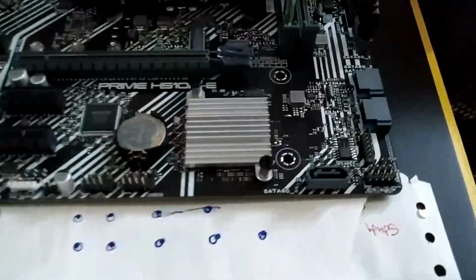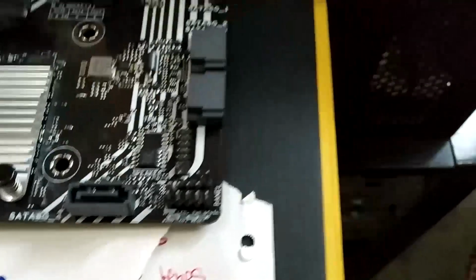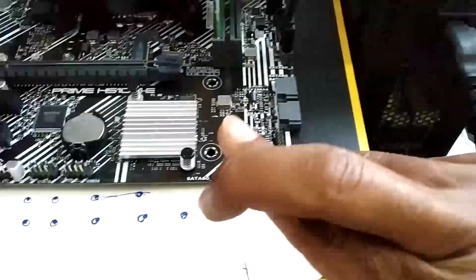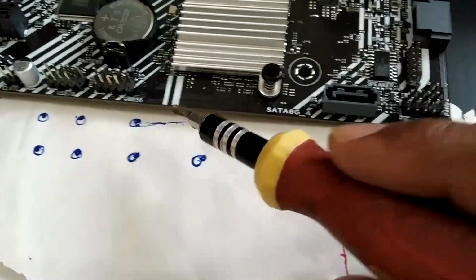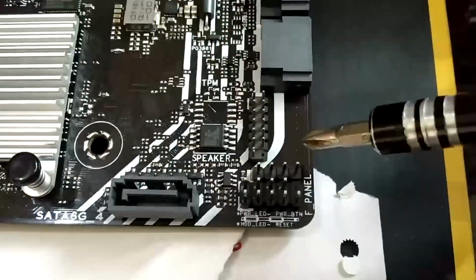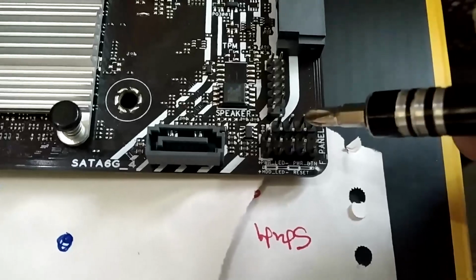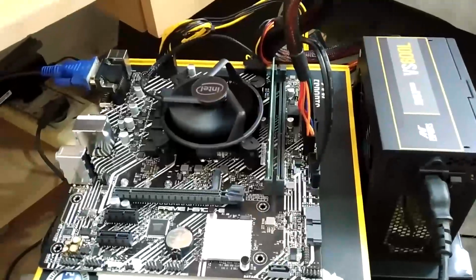The easiest way to short them together is by using a screwdriver or any other keys if you have. Let me just first turn the power supply on. Fingers crossed, I hope everything works out. As I said, we need to short the top right 2 pins. So as you can see, this is our connector. I need to short these 2 pins. It's connected, it is spinning, nothing is happening now.